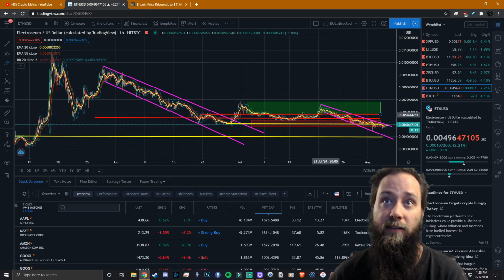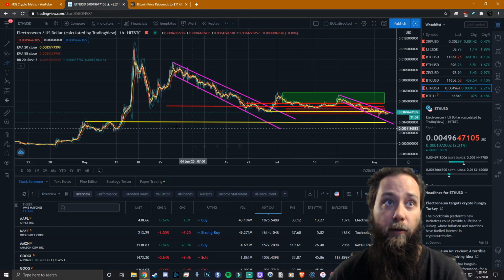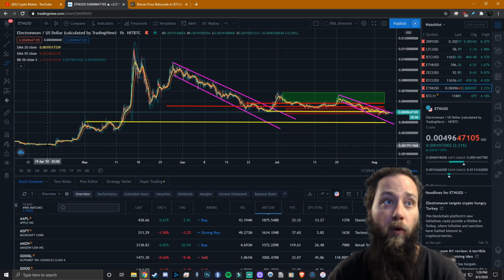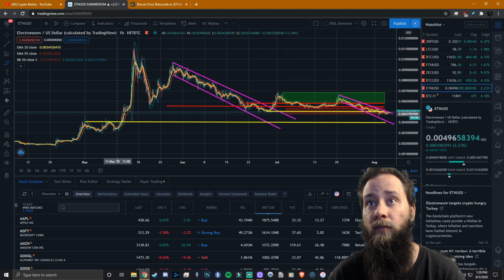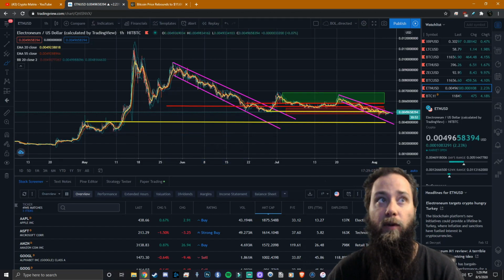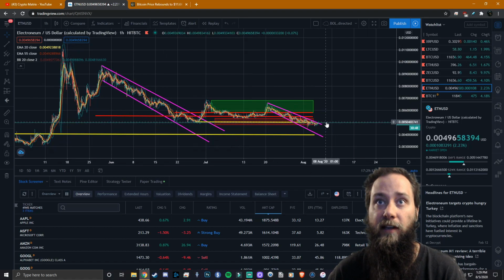We've definitely tested many other supports, which are now resistances. So I think if we were to go lower than that, that would be a very bad sign. And we'd be back down right where my original buys were for this year at around 0.0018. So hopefully we don't go down to those levels, guys, but it looks like we could move out of it to the right, and that would be a very good sign for the short term.